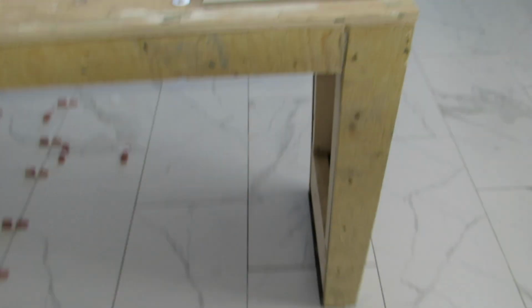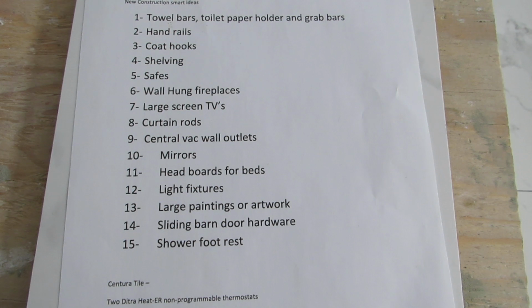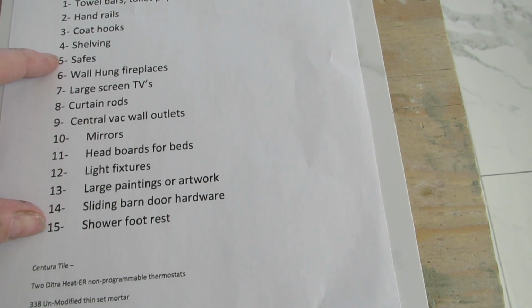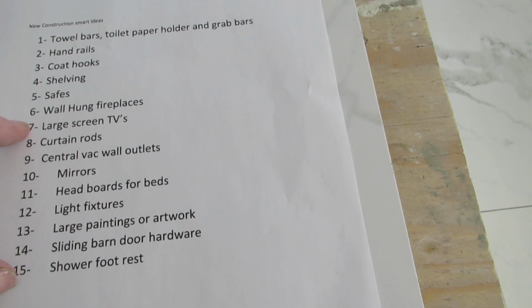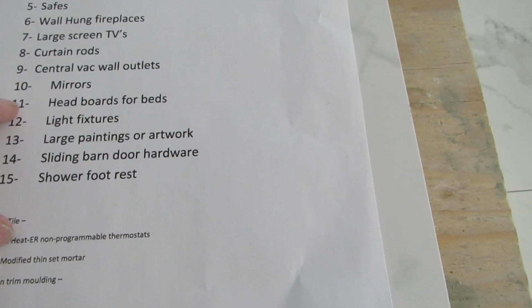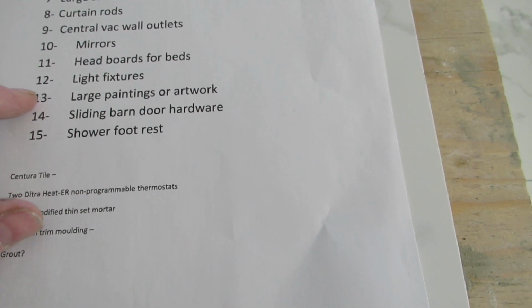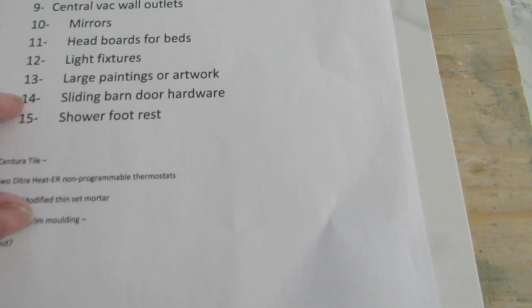I'm going to take you on a walk around and show you some of the stuff that we've done. First of all, I've made a list of things that require blocking in most cases, and it's quite extensive. When you're dealing with towel bars, toilet paper holders, grab bars, handrails, coat hooks, shelving, wall safes or small safes for closets, wall hung fireplaces, large screen TVs, curtain rods, central vac wall outlets, mirrors, headboards, some headboards that get fastened to the wall in your bedroom. Some light fixtures and chandeliers need extra blocking. Large paintings, artwork, sliding barn door hardware for over top of a typical door usually never has as much blocking and support behind it as needed.